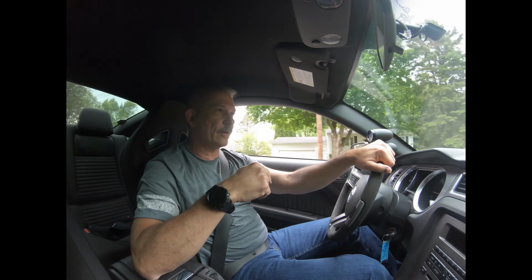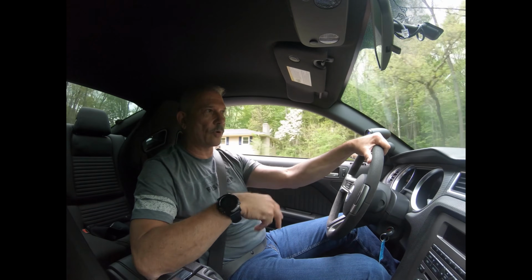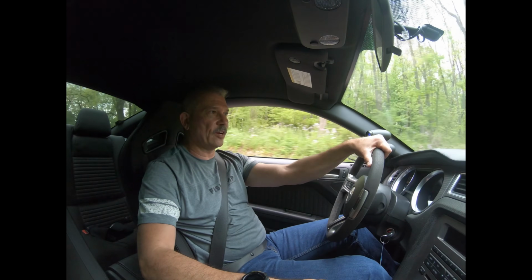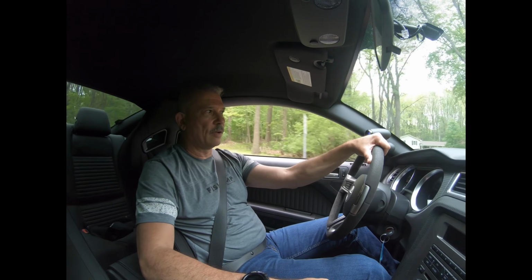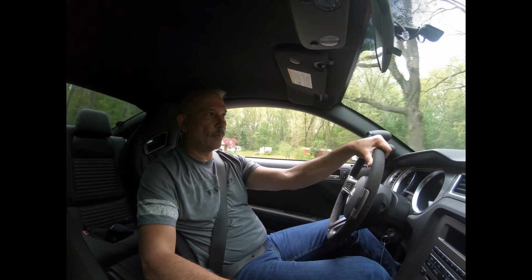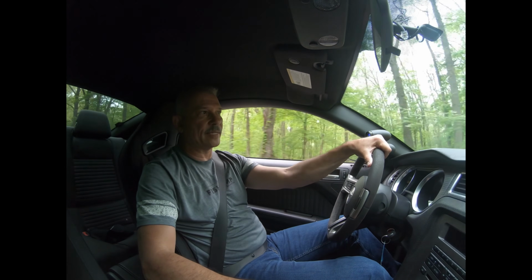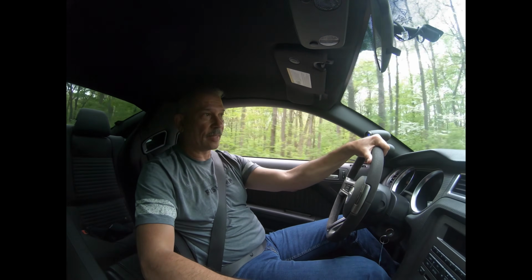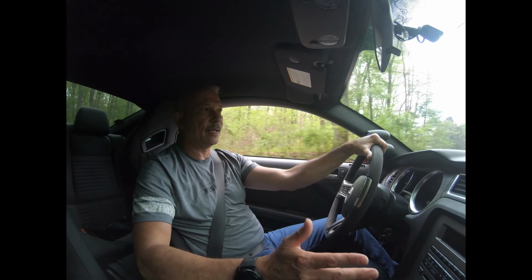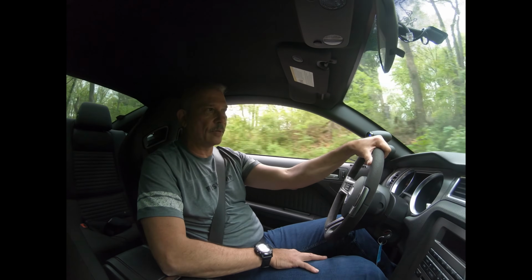But why I went with the G-Trac again is because of the gear ratios. It's a steep first gear, second gear. These are road course gears. One-to-one is fifth gear versus fourth gear on the Tremec. I don't know how the gear ratio is on the GT350. It may be totally different. But again, that's up to you guys. Do your research. Make sure you know what you're getting into.